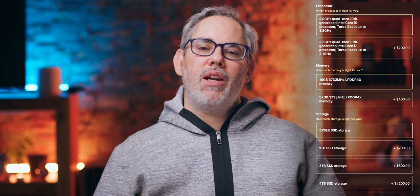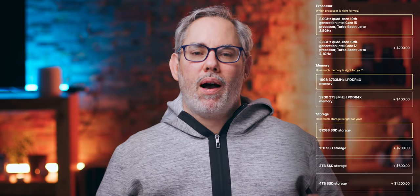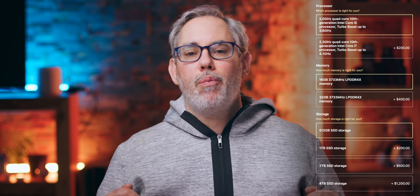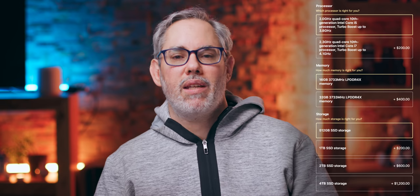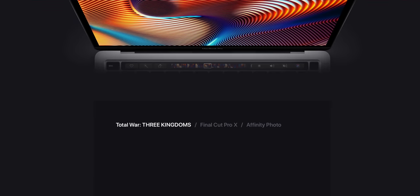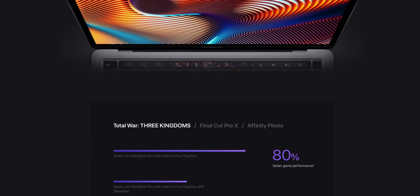Anyway, the 10th gen starts with 2 GHz quad-core i5 with turbo up to 3.8 GHz and can be configured up to 2.3 GHz quad-core i7 with turbo up to 4.1 GHz. For graphics, you've got Intel Iris 645 on the low end and the new Intel Iris Plus graphics on the high end.